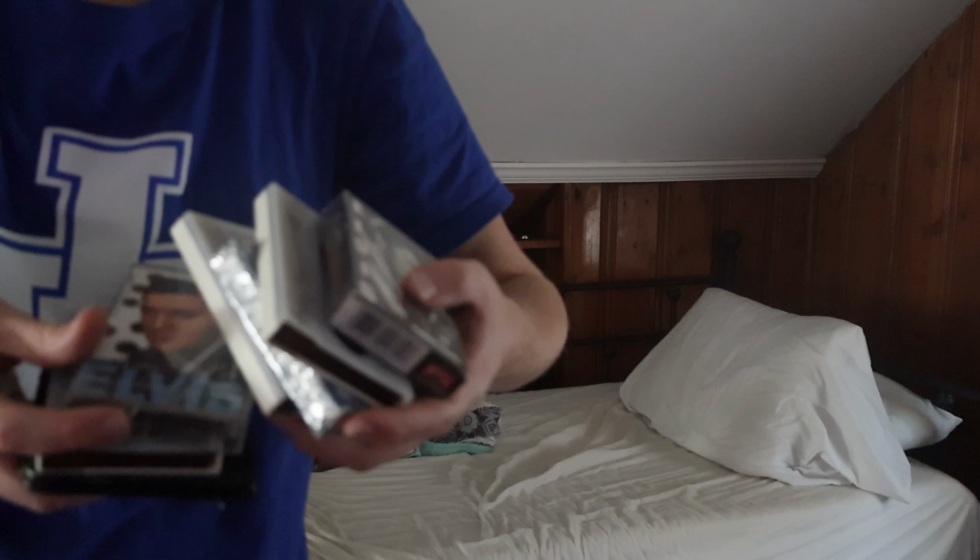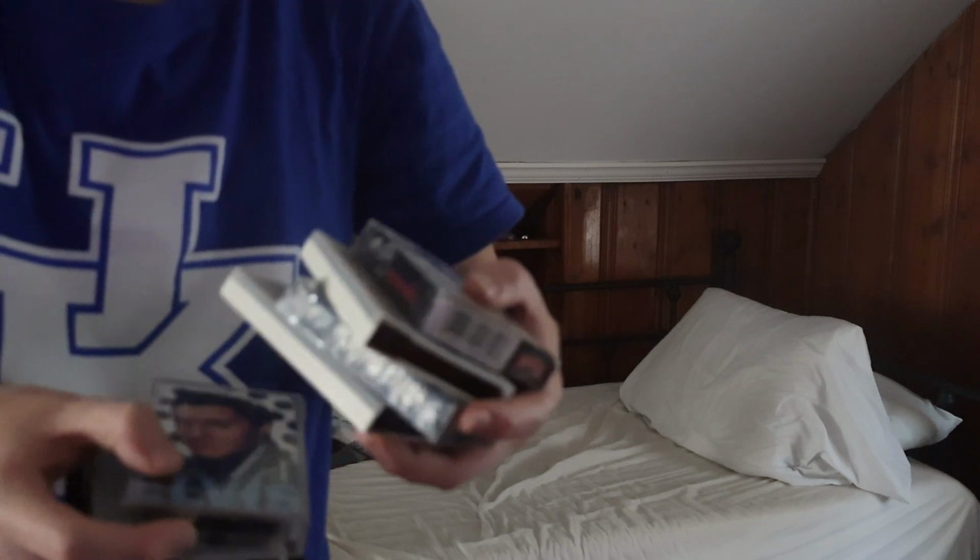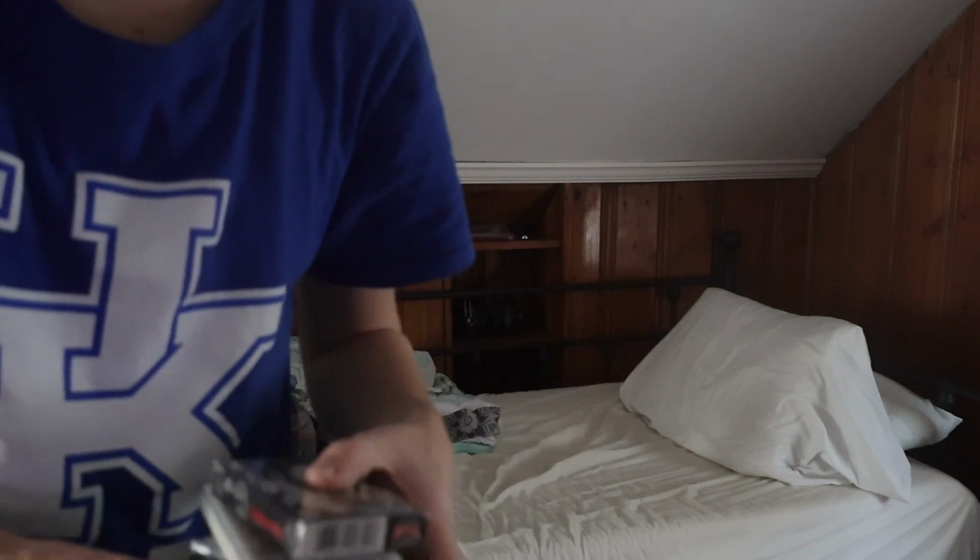And just different little things of Elvis. Can't really go through these one at a time because it's different. There's cassette tapes, playing cards, and just different stuff.